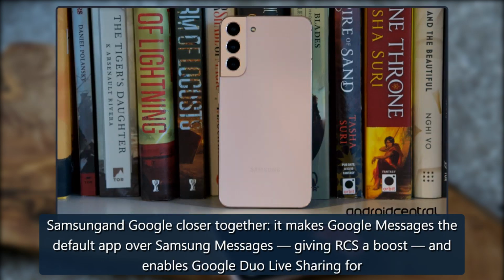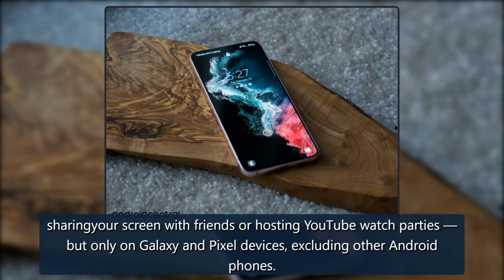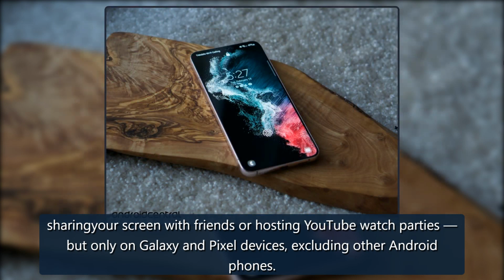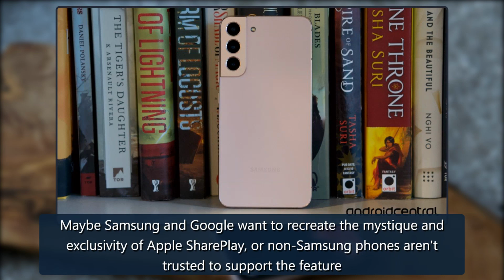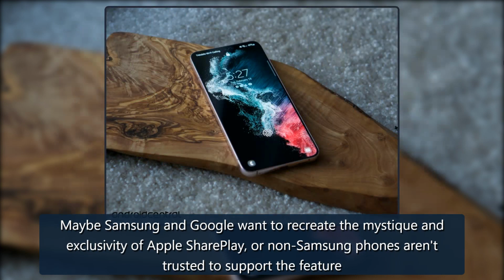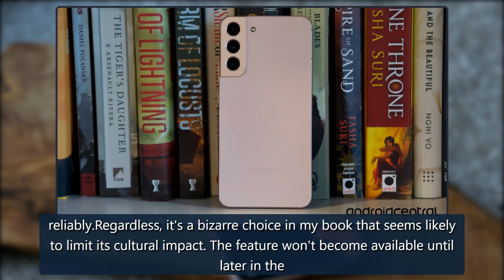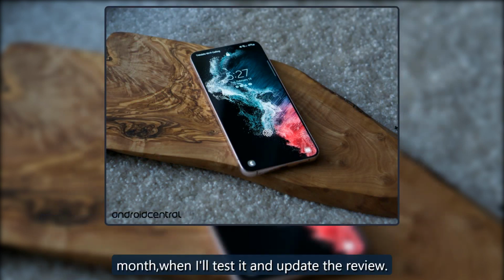It makes Google Messages the default app over Samsung Messages, giving RCS a boost, and enables Google Duo Live sharing for sharing your screen with friends or hosting YouTube watch parties, but only on Galaxy and Pixel devices, excluding other Android phones. Maybe Samsung and Google want to recreate the mystique and exclusivity of Apple SharePlay, or non-Samsung phones aren't trusted to support the feature reliably. Regardless, it's a bizarre choice in my book that seems likely to limit its cultural impact. The feature won't become available until later in the month, when they'll test it and update the review.